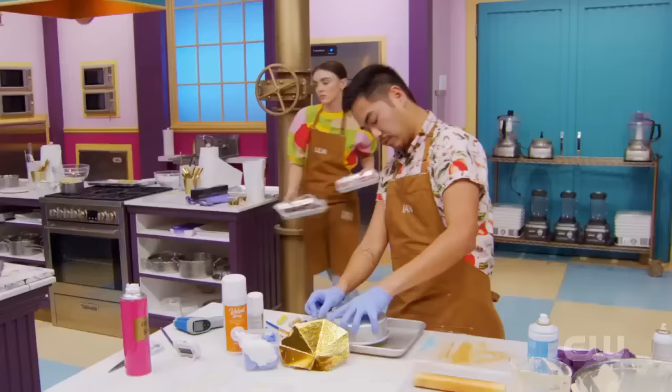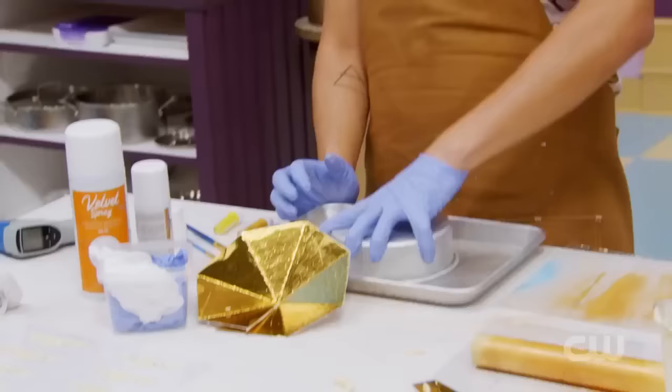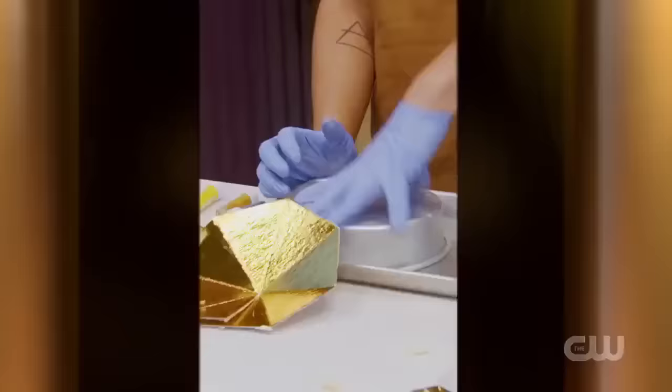As I'm taking the white chocolate base out of the mold, it's getting stuck. Come on. If this base doesn't come out in one piece, I'm doomed for this challenge. Come on.